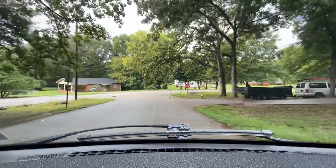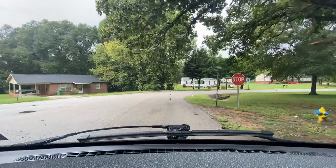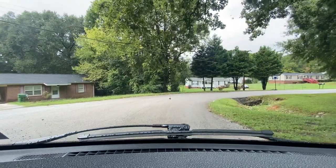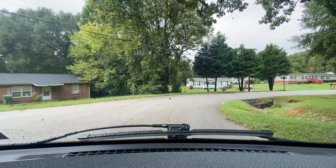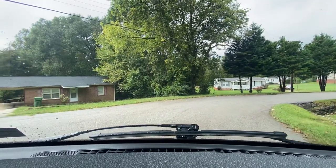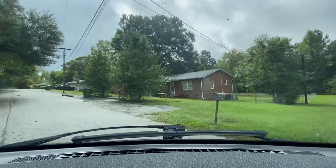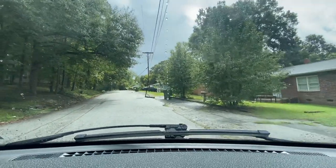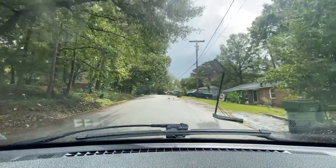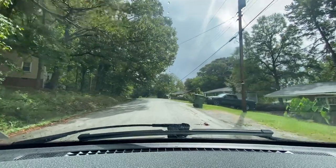We're approaching Willie Park Road. We're on Central Ave, the intersection of Central Ave and Willie Park Road. I'm going to make a left-hand turn. Let's make this left-hand turn. We're in a residential area. This is not far from the downtown historic district. It's probably several minutes away.